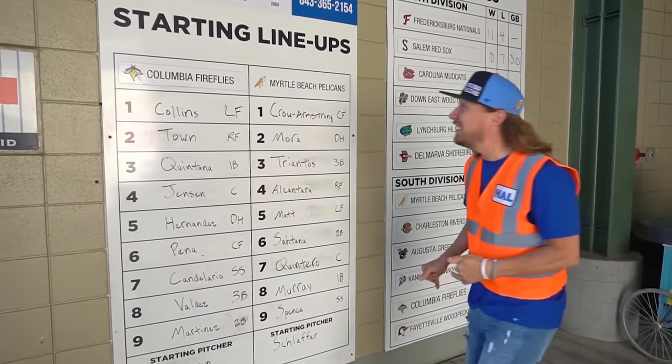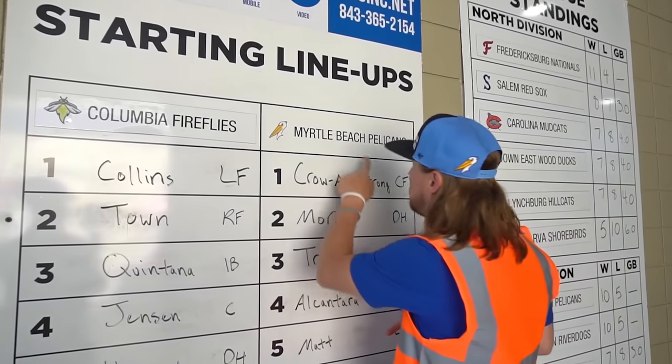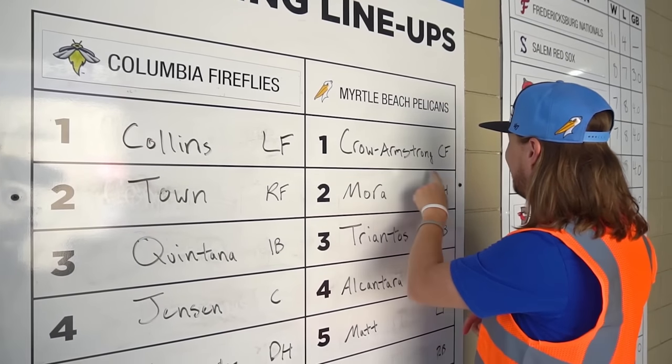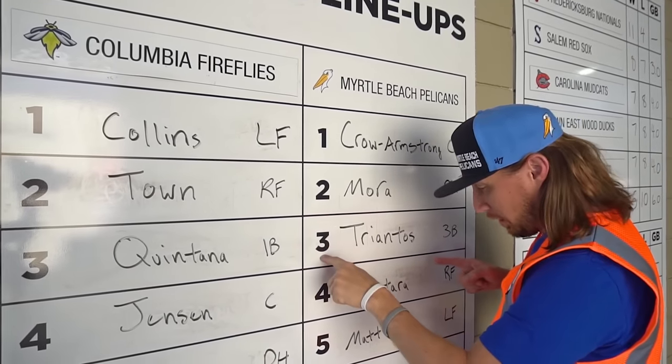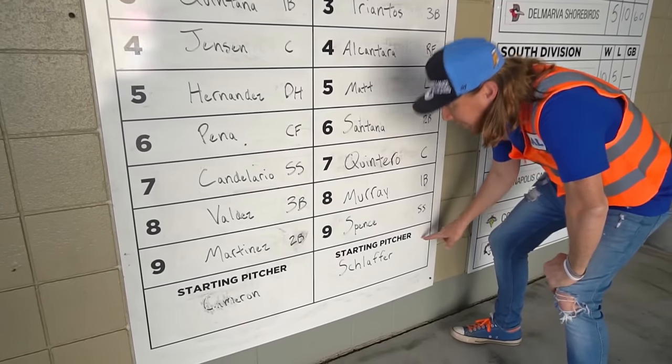Oh, wow, look, my friends. It's the starting lineup for tonight. Oh, look, these are for the Myrtle Beach Pelicans. This is how we know who bats first, their name, and their position. Like center field. It's number two batter, number three batter, all the way down. And look, it's even got the starting pitcher on there.